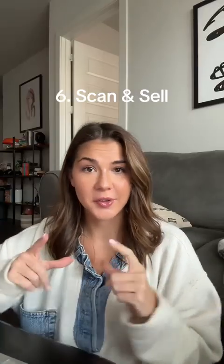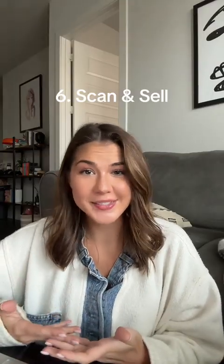The next one was scan and sell. It says US only. I don't know exactly what this is. This was just showing that you can scan the QR code on the Coach bag that they gave out, a little flyer they provided, and you can list it easily. I didn't even test this out, so I'm not sure if they're gonna have other kinds of items that will do this for, so not really too sure about that.